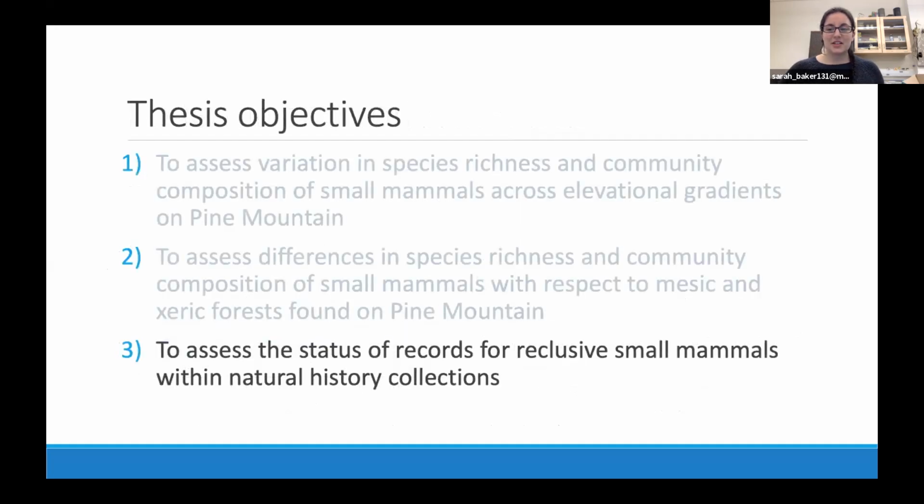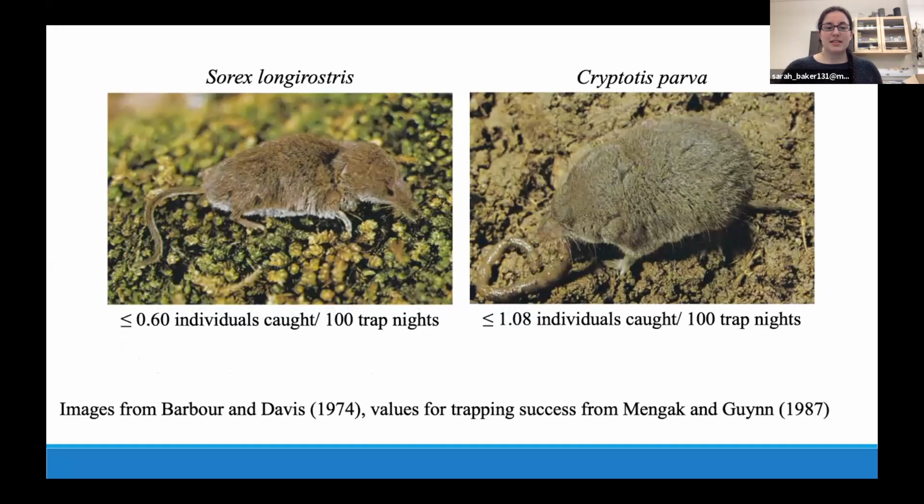And so I mentioned that this ties in quite a bit to my thesis, specifically my 3rd objective. So I'm going to be assessing the status of specifically reclusive small mammal records within the EKU Natural History Collection to really get an idea of how many species we have recorded in the collections and how many records we really have for each, to get a good idea of what our overall documentation is of the biodiversity within the state. And the reason why I want to focus on these really reclusive small mammal species is because we don't really know quite as much about them because they're quite difficult to trap.